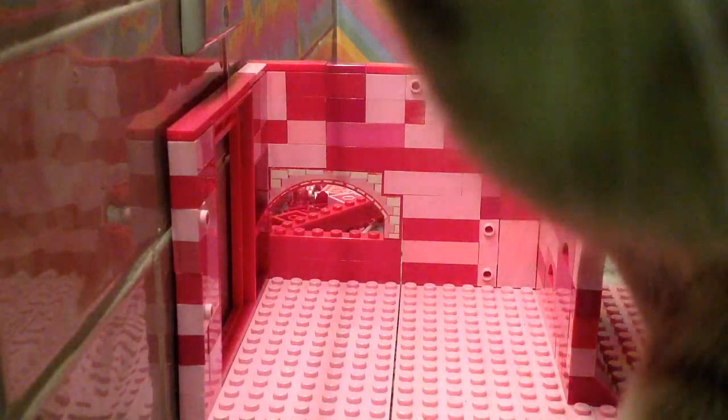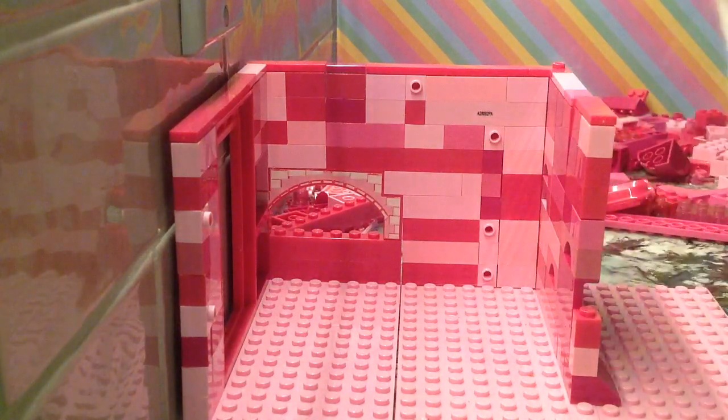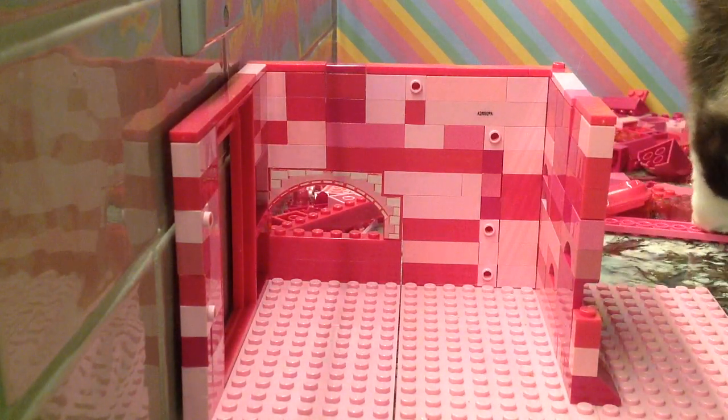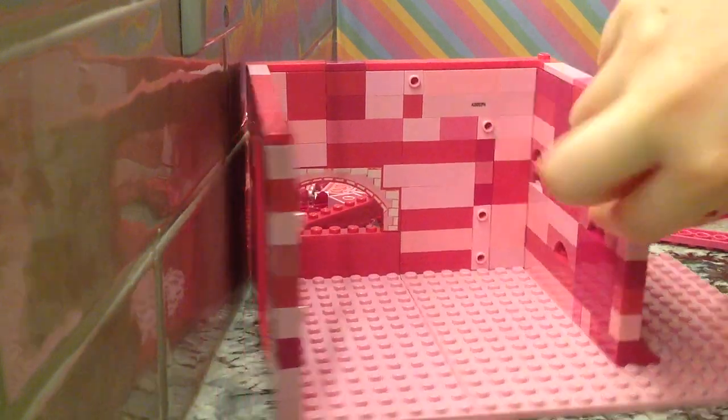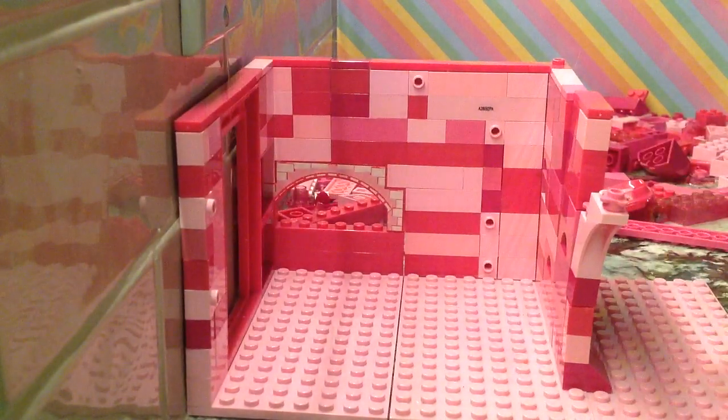So, his fur is right here. There we go. He's knocking over the walls. He just left because he apparently doesn't like the pink, so. Yeah.